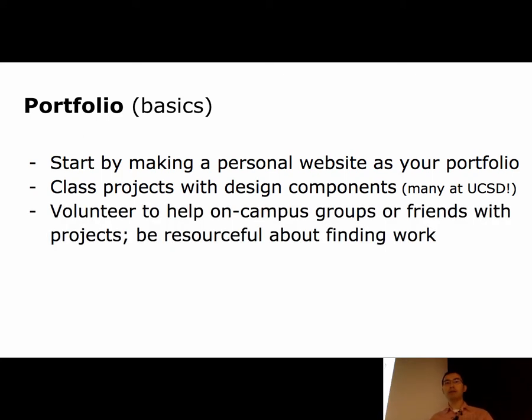And then you want to look beyond class projects, right? So you want to maybe volunteer to help with on-campus groups. If you have friends with projects, or friends who are maybe starting companies or working in some kind of organization, just volunteer to help them out, right? If people you're living with, your dorm mates, your apartment mates, you have to really be resourceful about finding this sort of work, right? Because there's not like a curriculum of, oh, you just take these classes and do the work. We do have classes that can get you started with class projects, but you really want to go above and beyond outside.